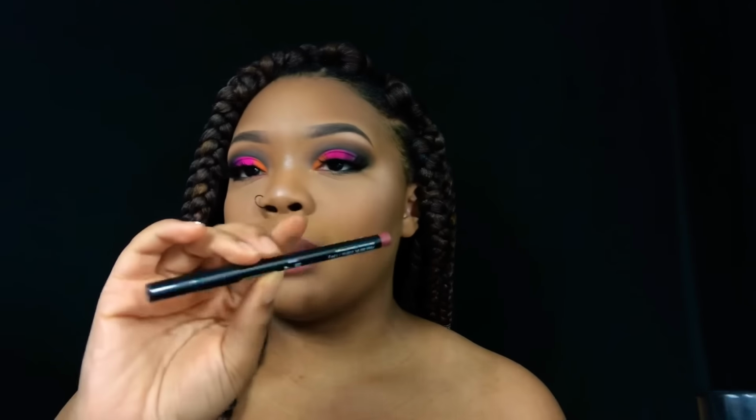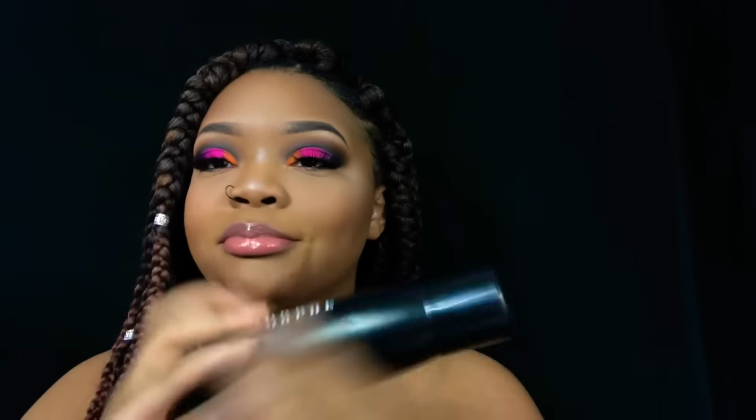So for my lips, I use the Mauve Lip Liner by NYX, and then I just put on some lip gloss, and then I'm going to set my face with the Morphe setting spray.